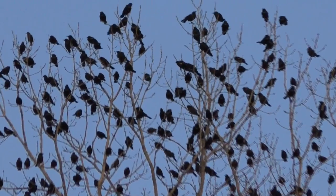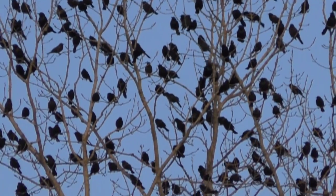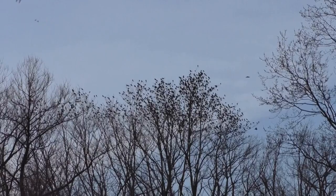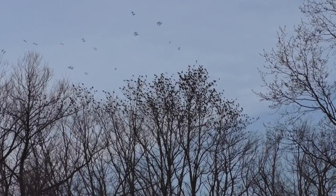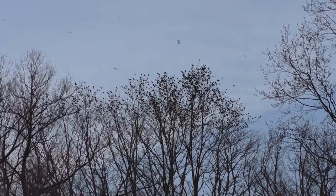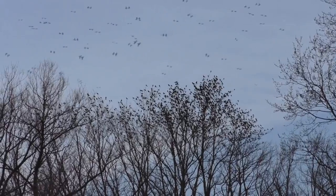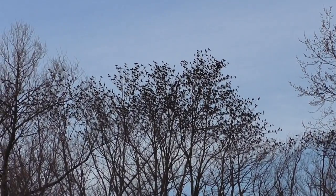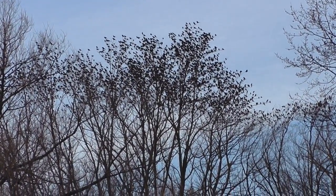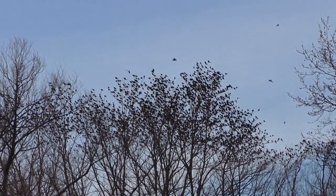But the real show, at least a couple of nights this week, came from the blackbirds. Mostly red-winged blackbirds mixed in with some common grackles. Early in the evening, there were hundreds of them, maybe 800 or so by my estimation. But they steadily trickled in. The number consistently grew until there were close to 20,000. And right as the sun started setting, the show began.